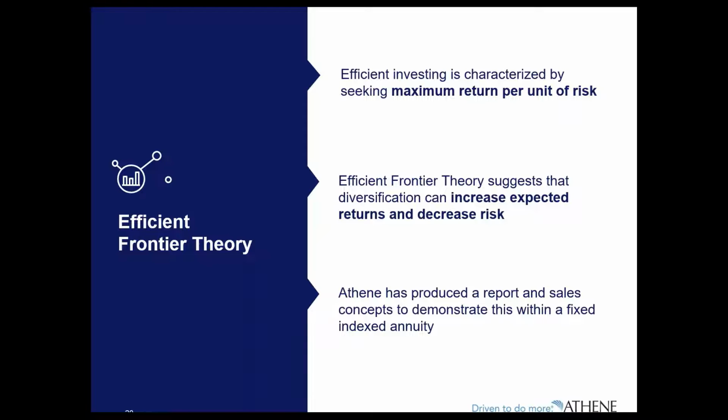So just quick background on Efficient Frontier theory. It's based on the academic research of Harry Markowitz. He actually wrote a paper in the 1950s talking about this concept that diversification had the potential to increase expected returns and also decrease risk, but it really didn't gain much traction at that time in terms of how people thought about investing. Then you fast forward several decades, and in 1990, he won a Nobel Prize for this work. So it kind of points to the fact that he was ahead of his time.